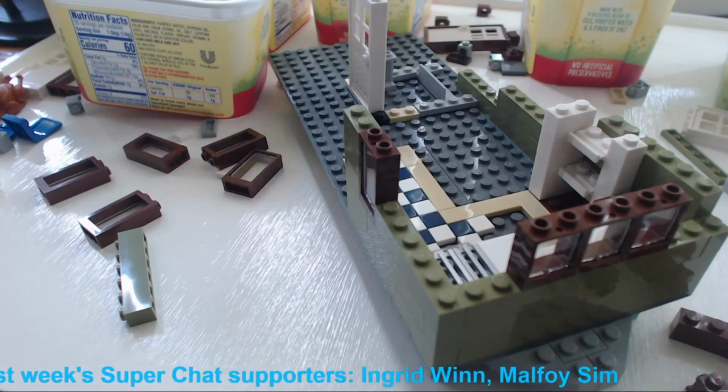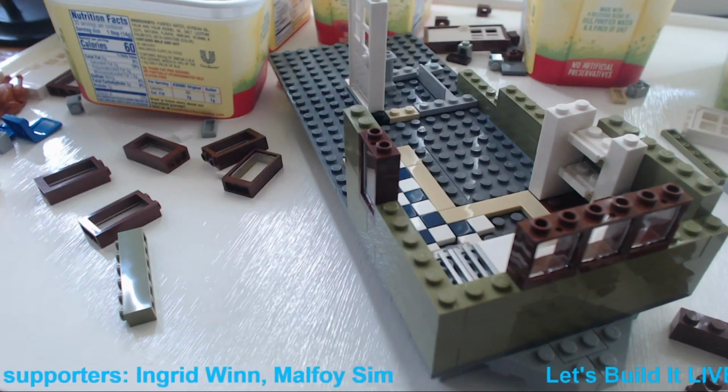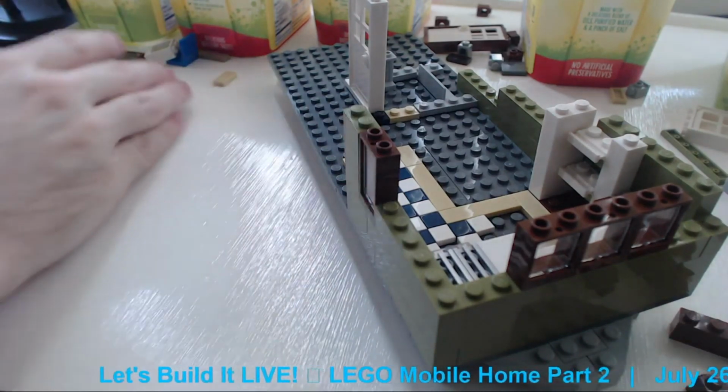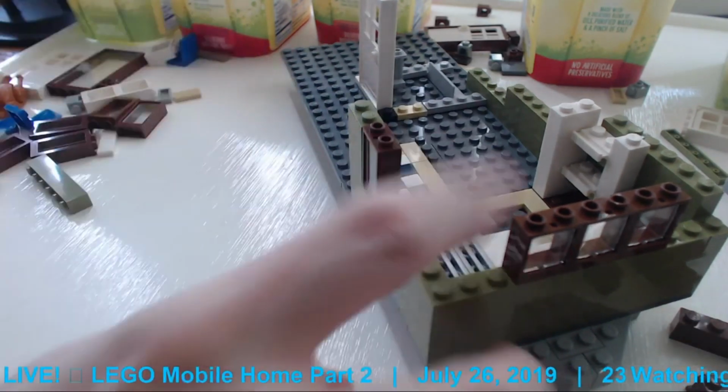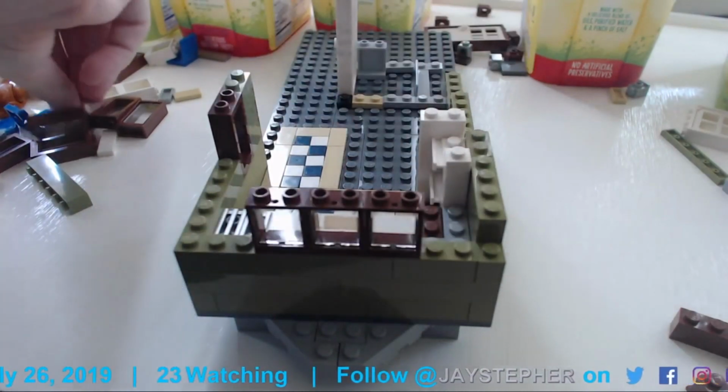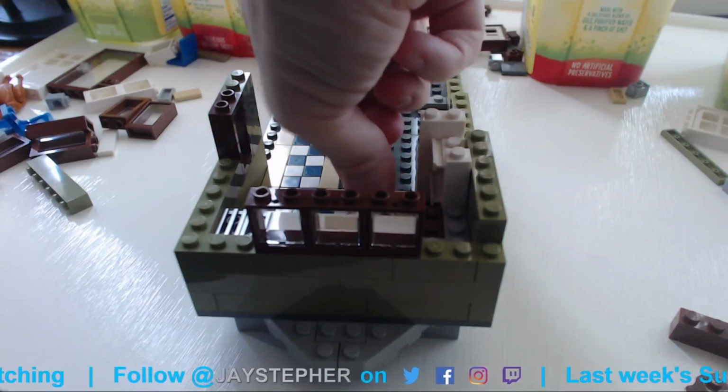When's your next vehicle how-to? My next vehicle how-to, I don't know. I do have a couple of vehicles that are done. They should be on my Discord. I don't know when I'll have them posted.